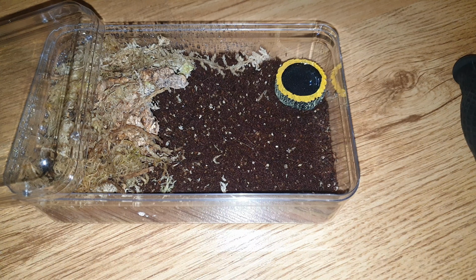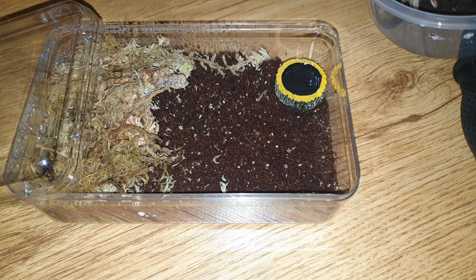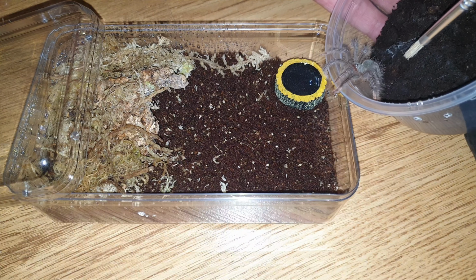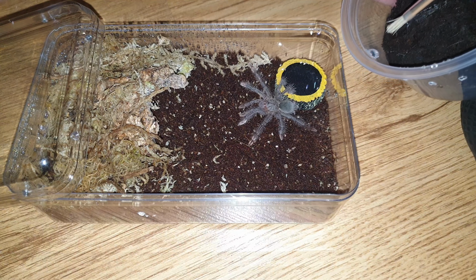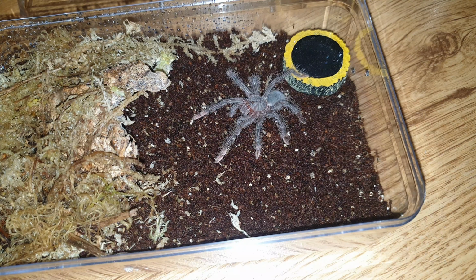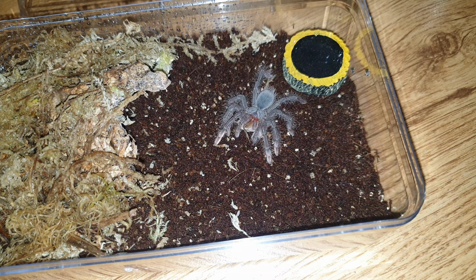Okay guys, so we're going to get it in now. Hopefully it doesn't bolt too far. It is quite sketchy, so we shall see. The man is just cowering in. There we go. Let's actually see if it's hungry. There we go.